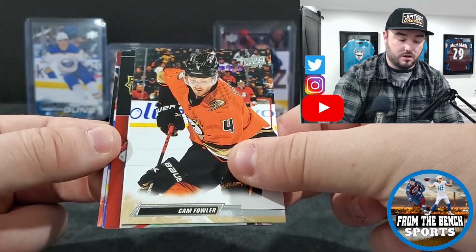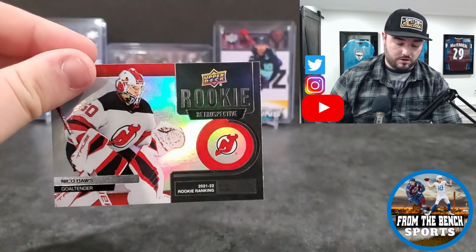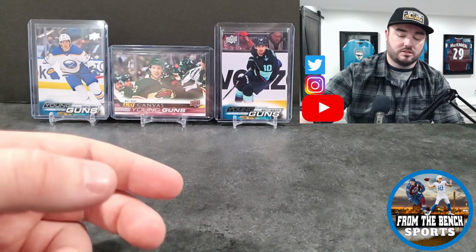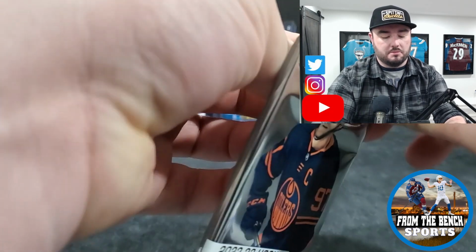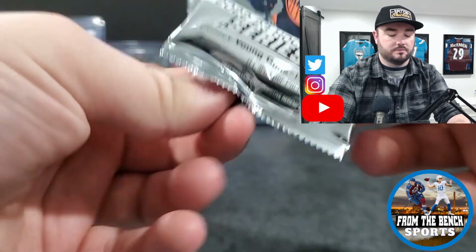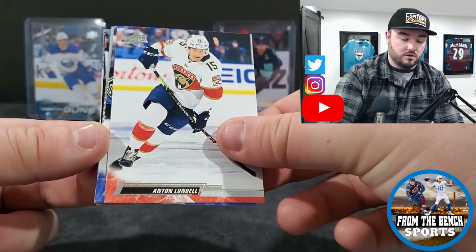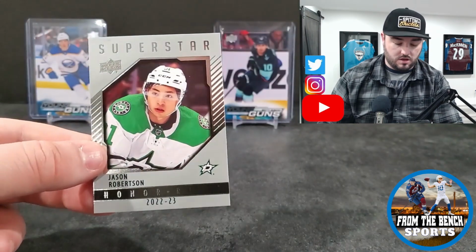Cam Fowler, and this is Nico Daws in the Rookie Retrospective. People are obviously high on Nico Daws because I've seen him a couple times in here now. Saw he's got a base card in here too, so they must be decently high on him overall. We got Chandler Stevenson, Mats Zuccarello, Anton Lundell second year, Kerfoot, and Jason Robertson in the Honor Roll.